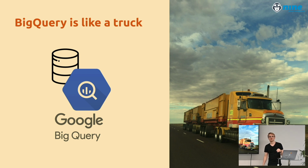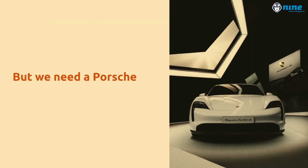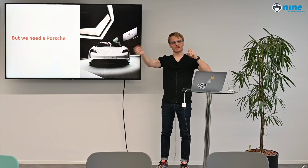Additionally, for your mental model of databases, BigQuery behaves like a truck. So BigQuery is very good in moving a huge amount of data reasonably fast, so in seconds up to minutes, so terabytes to petabytes up to minutes, from A to B. But what we are looking for is a Porsche. So when we want to enrich the stream of articles with the assets, we want to find one key, so the article ID, in the other stream and want to put it in.